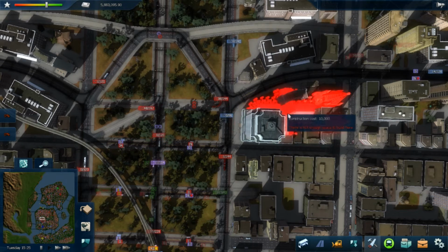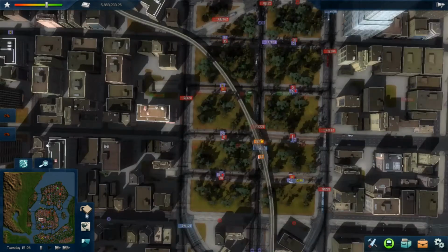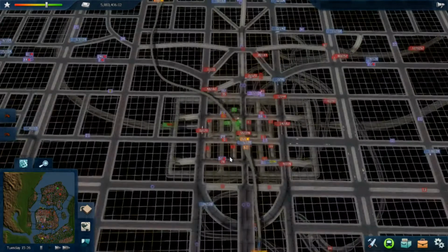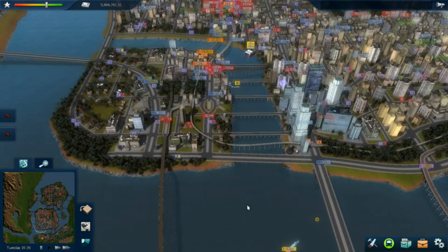Yeah, it does fit there actually. Maybe. Yeah, it does fit there. We shall see. But besides that, pretty happy with how New Tram Square is. So I feel a bit more confident moving forward with this map now.